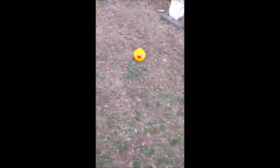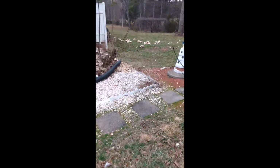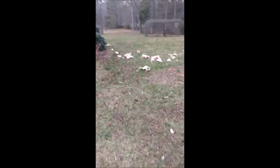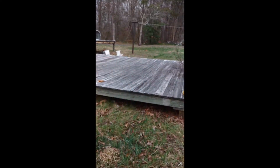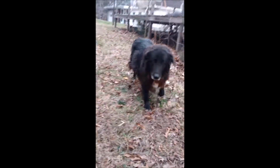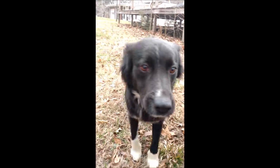Birdie feathers. His ducky. And insulation. Good God. Where did this even come from? Gizmo, what do you do? That red, I don't know what that is. Did you do some yard work today? Huh? Did you do some yard work? Yeah, hi. Yard work by Gizmo? Yeah?